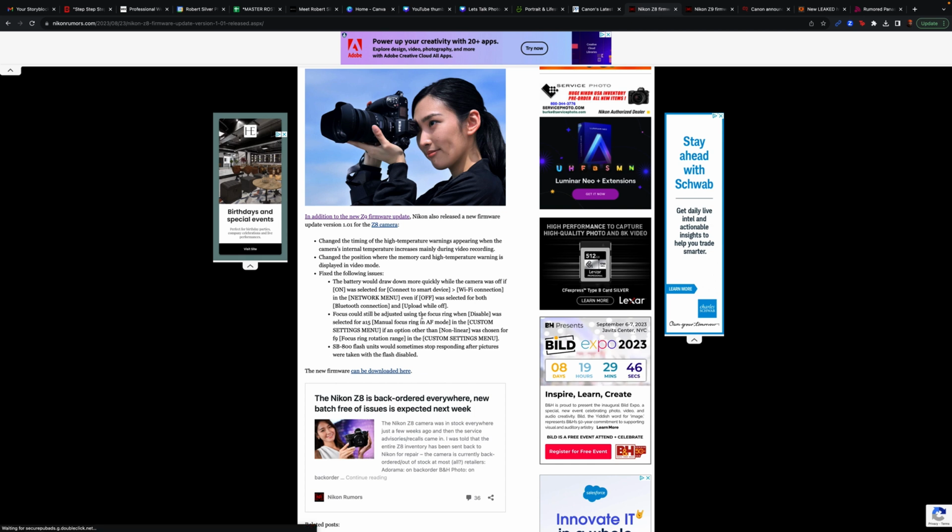Focus could still be adjusted using the focus ring when disabled. Was selected for A15 manual focus ring in AF mode, and in the custom settings menu if an option other than nonlinear was chosen. Okay, I like that. I don't use manual focus a whole lot, my personal self, but for those that do, maybe for video, this can be helpful. I don't use manual a whole lot with my Nikon gear, but I'm glad they're fixing that issue.